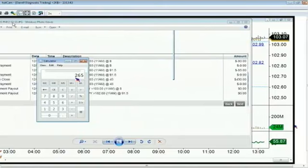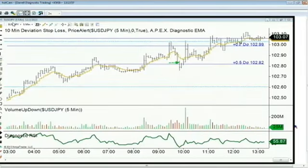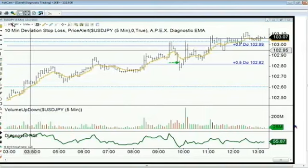But anyway, he netted 265 on a 165 risk, so a 160% return in 10 minutes. Not too shabby. And that was doing a binary strangle. There were multiple ways to do it. He decided to do it on US yen using binaries. Also, you can do straddles. Those are other possibilities as well.